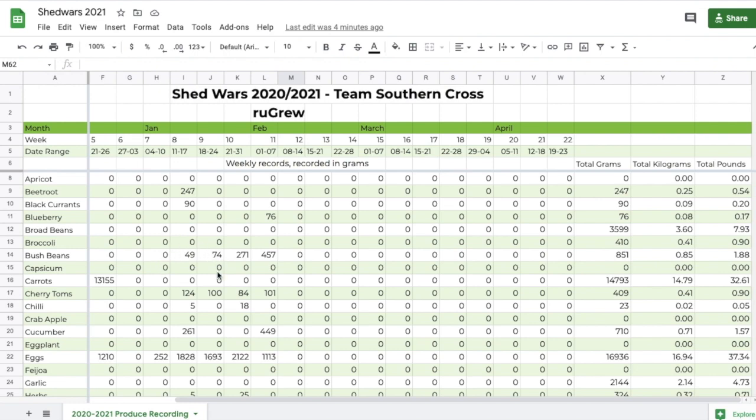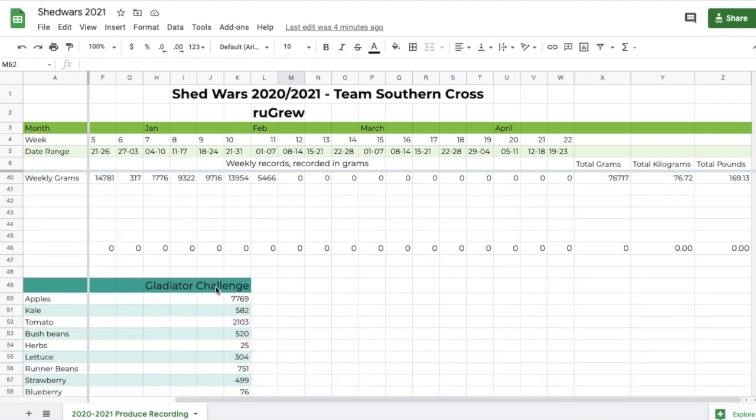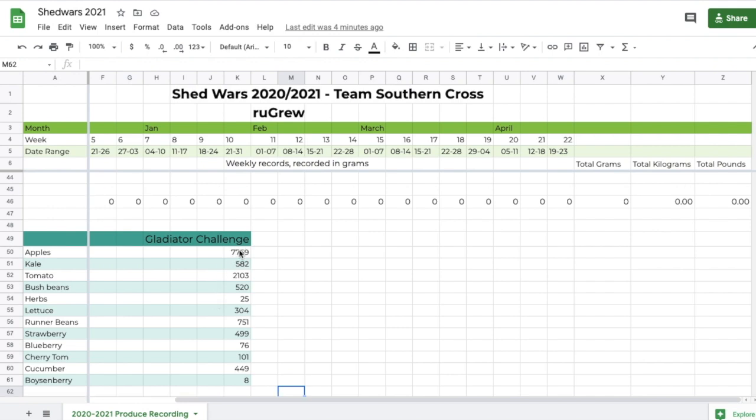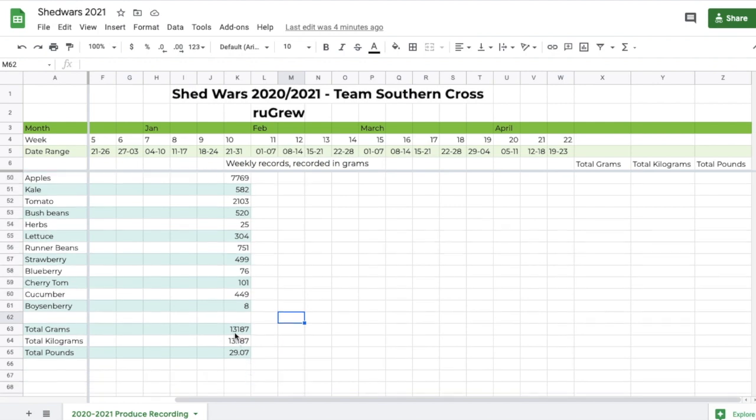But because this doesn't include eggs, I've done some other recording down here just for the Gladiator challenge. So you can see that I've had, this is in grams, 7,769 grams of apples, 582 of kale, 2,103 of tomatoes, 520 bush beans, 25 grams of herbs, 304 lettuce, 751 runner beans, 499, didn't quite crack the 500, for strawberries, 76 blueberries, cherry tomatoes 101, cucumbers 449, and boysenberries 8, which for grams leaves me in a total of 13,187 grams, which equals just over 13 kgs.